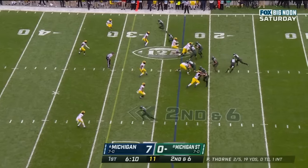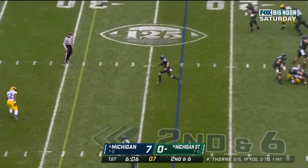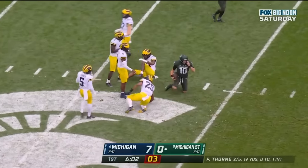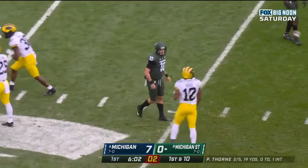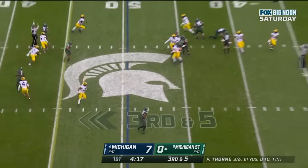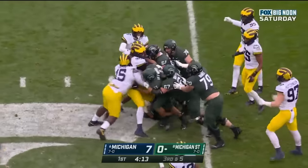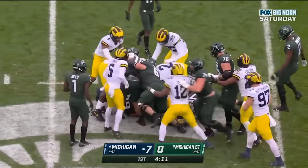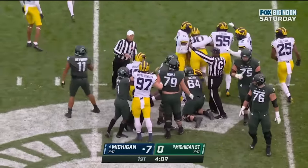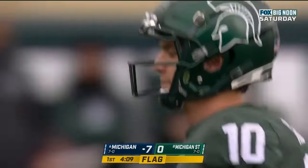Second and 6 at the 23. Thorne drops back, steps up in the pocket with running room. He'll pick up a first down and more. Peyton Thorne. Third and 5. And this one deflected at the line of scrimmage and intercepted again. Unbelievable. Mike Morris plucks it out of the air. And that'll be the second pick of the first quarter for Thorne.